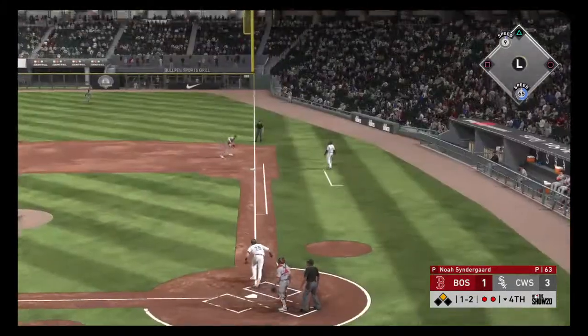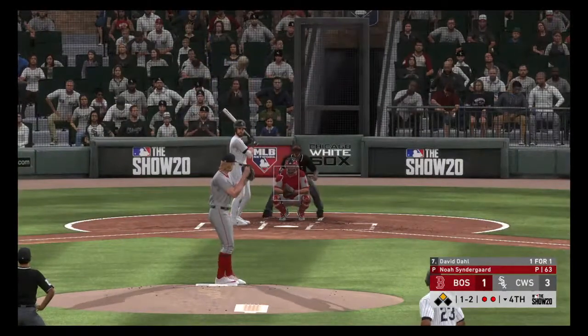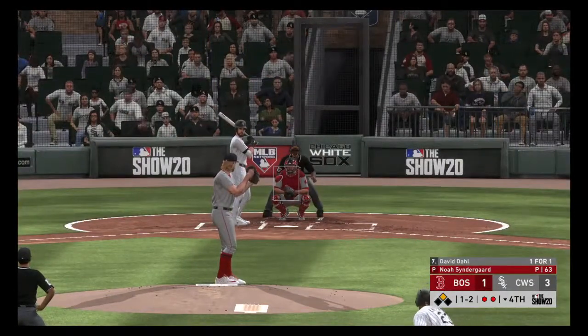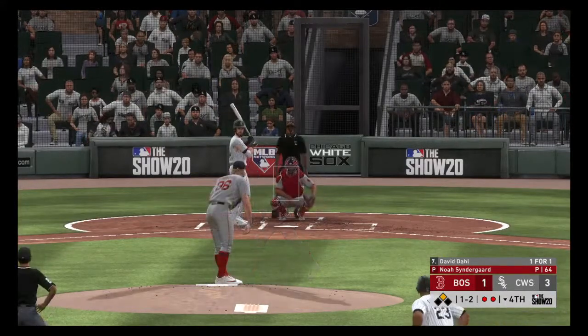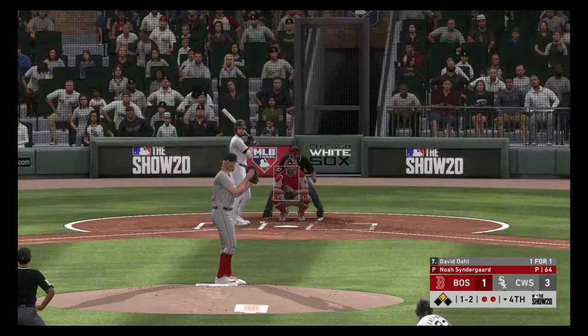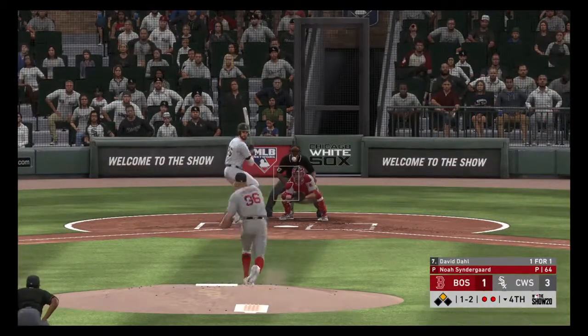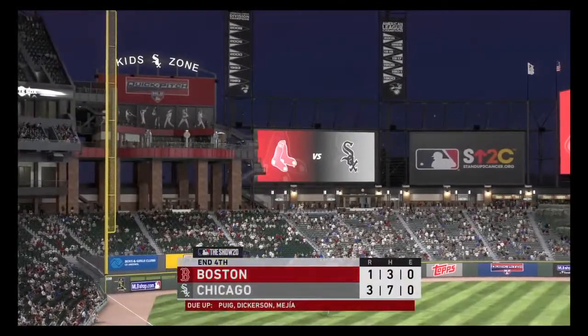Hit down the line at first, but this is a foul ball as the count holds steady at 1-2. Slow roller down the third baseline. Comes set, now the pitch. And a sinker there, swung on and missed for out number three.